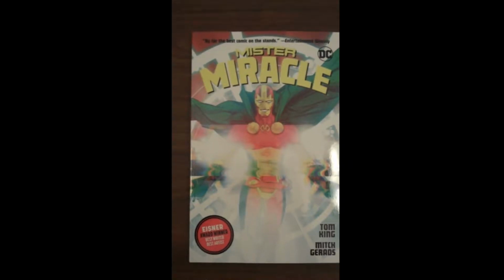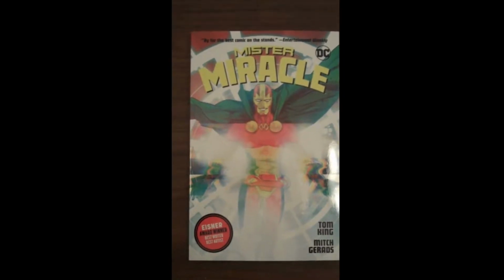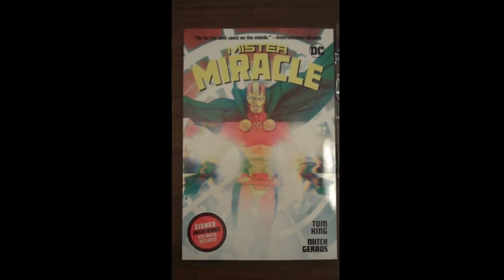And we are unpacking this week's comic book order late this evening because UPS decided to test our patience. And we will not be put off. We're doing our video and we're doing our pulls, so they can't stop us. Here we go. We're going to start with some of our trade paperbacks.